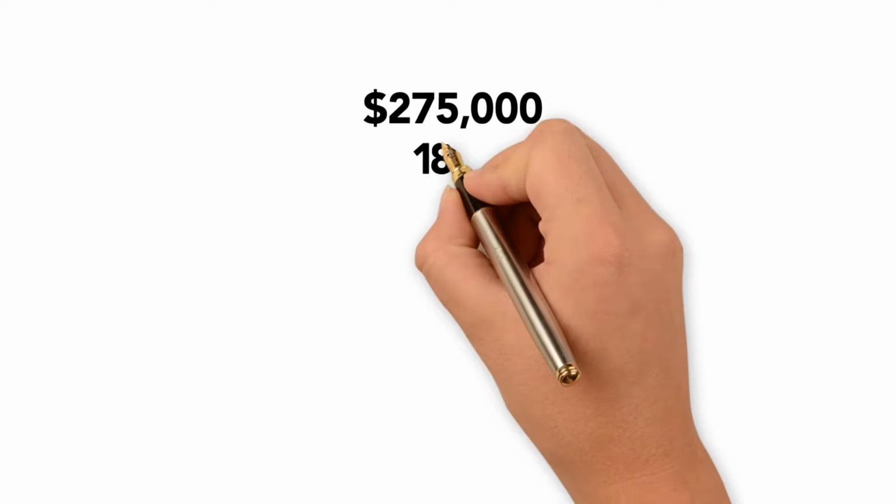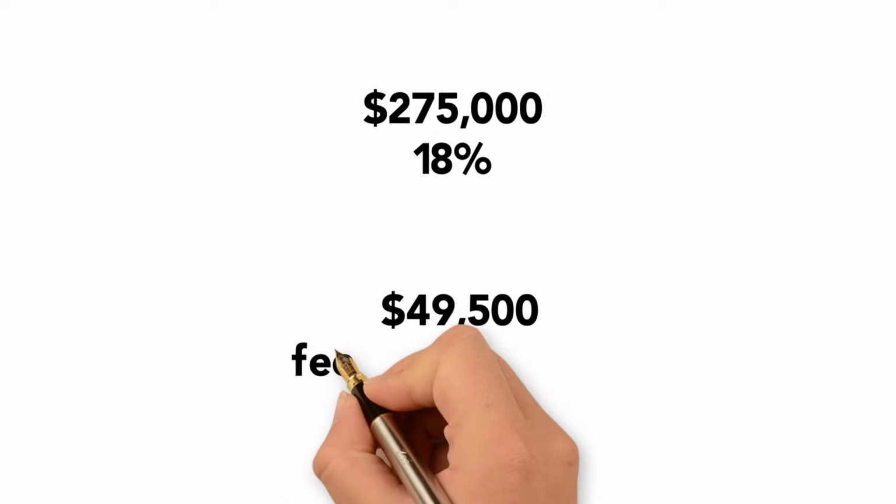Let's say your budget actually ends up being higher than that $200,000 threshold. Your planner that you're interviewing has a $35,000 minimum and still the 18%, but you end up spending $275,000 on the event itself. So what does that percentage mean? 18% of $275,000 is a total of $49,500. You're more than making up the minimum that planner requires in order to begin working with you.